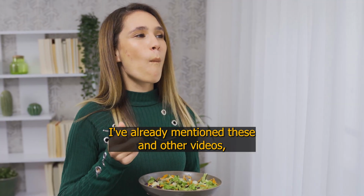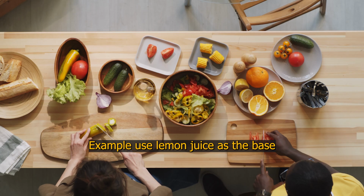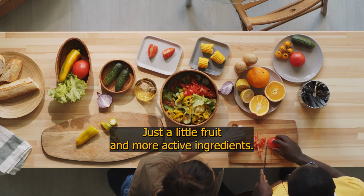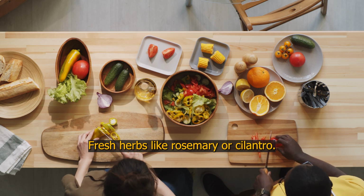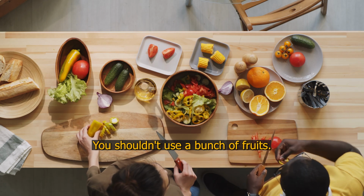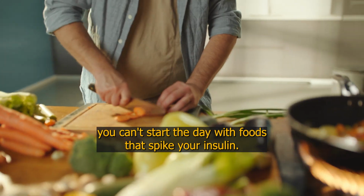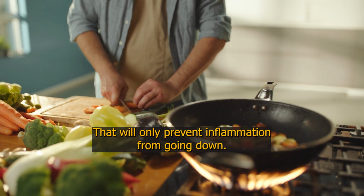I've already mentioned these in other videos, but in your green juice, use only one low-carb fruit. Example, use lemon juice as the base and add half an apple or a small piece of peach or plum. Just a little fruit and more active ingredients. What are the active ingredients? Ginger, fresh herbs like rosemary or cilantro. Lemon juice is always the base. You shouldn't use a bunch of fruits. Are fruits healthy? Yes, but for those with fatty liver, diabetes, or insulin resistance, you can't start the day with foods that spike your insulin, that will only prevent inflammation from going down.